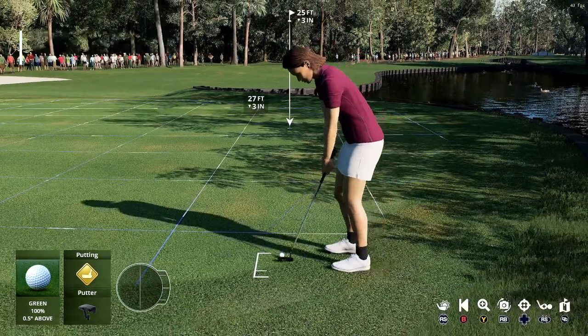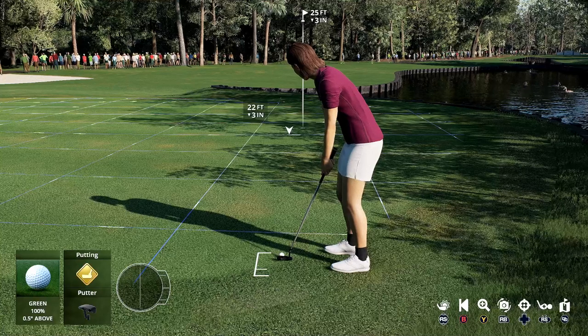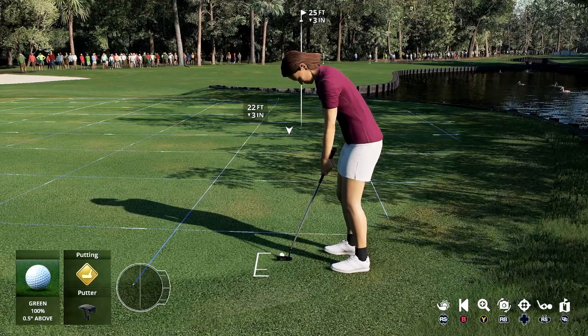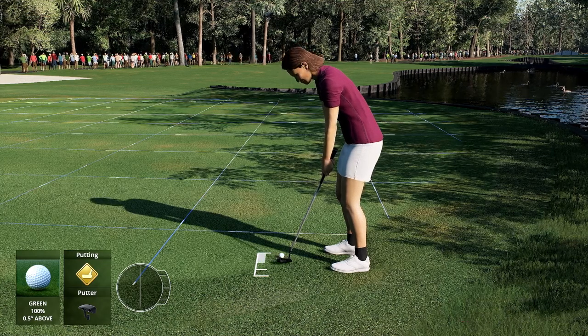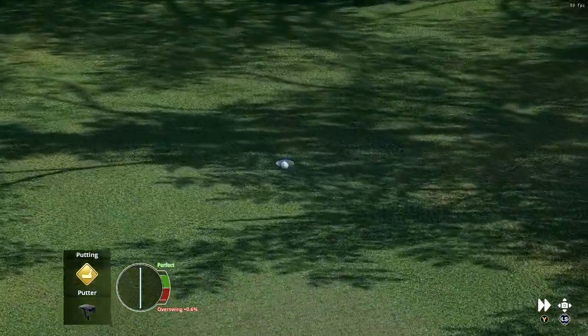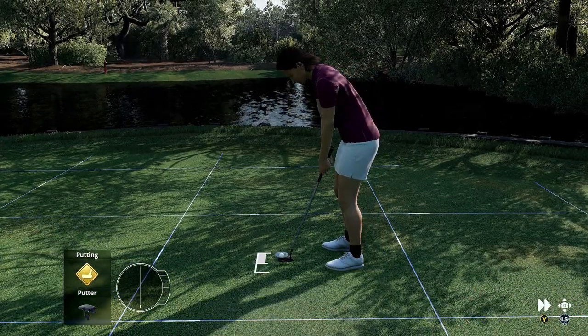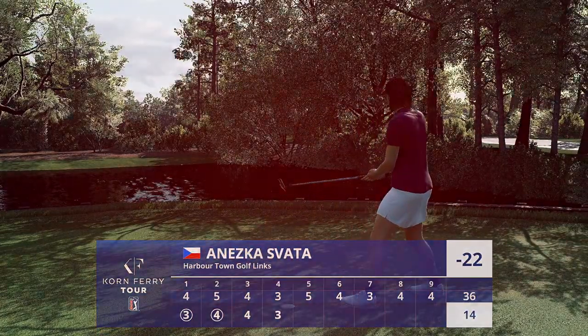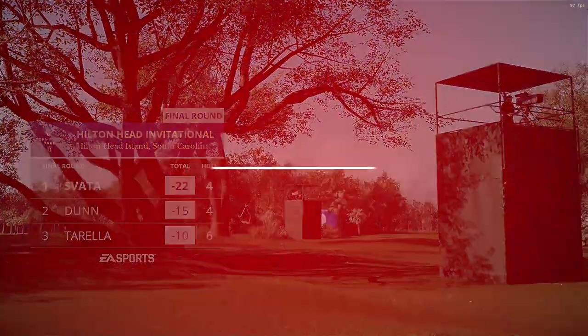Solid shot, and sometimes solid throughout the round, will win the day. So now this, right around 25 feet for birdie. Needed a touch more speed, and that would have gone in. Okay, that one finished off. It's a par here at four, and she'll remain at 22 under.